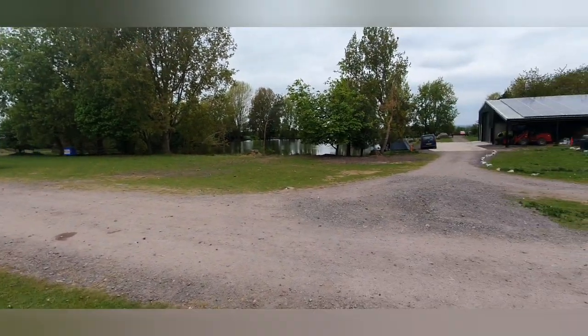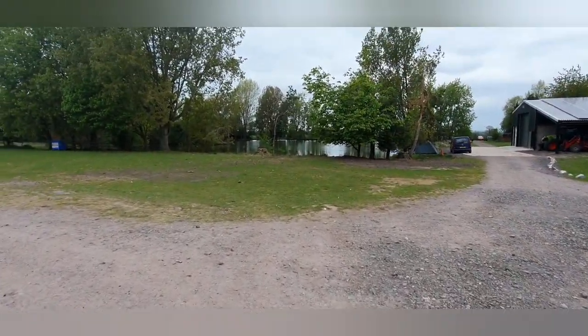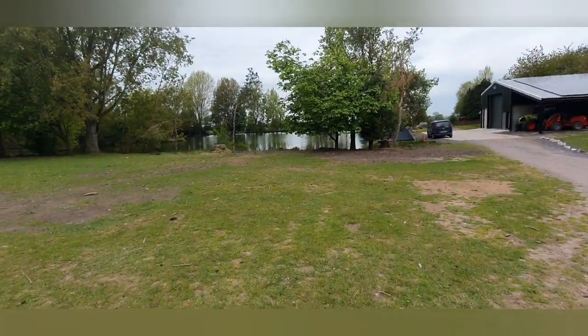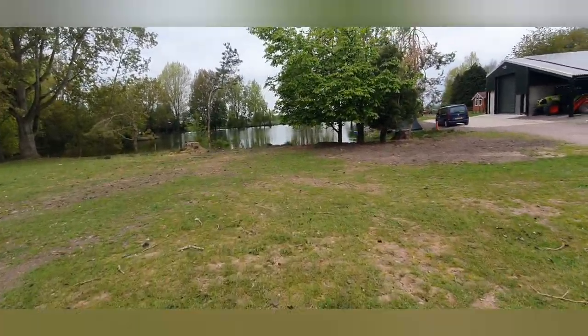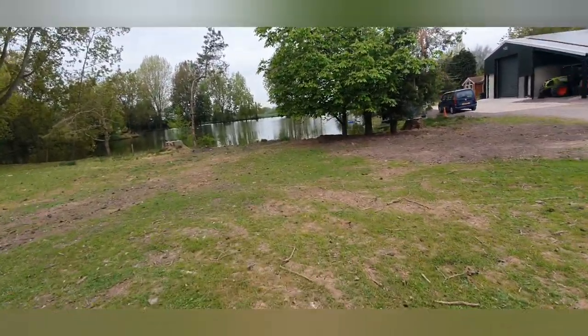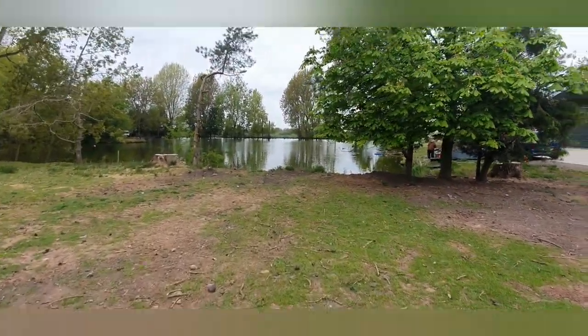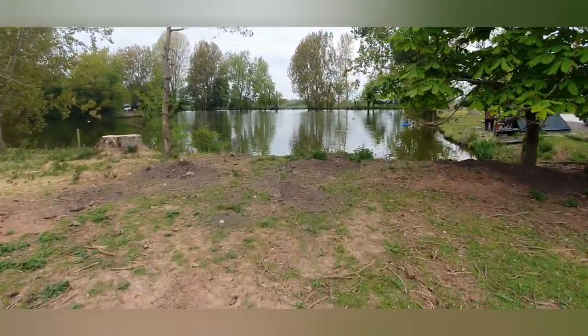Turn round. Over here, you've got a house pool. This is the specimen lake, but there are smaller ones in here. Now, he hasn't restocked it with anything small. All the small ones have come off spawn. So anything you catch out of this pool under, I think it's around about 17 pound, is all what's come off spawn.